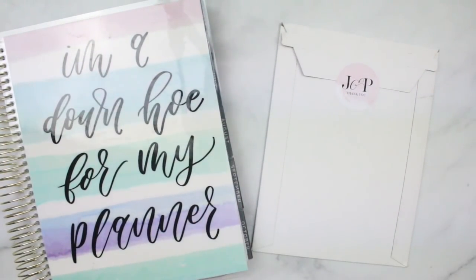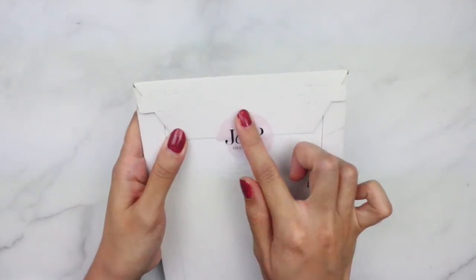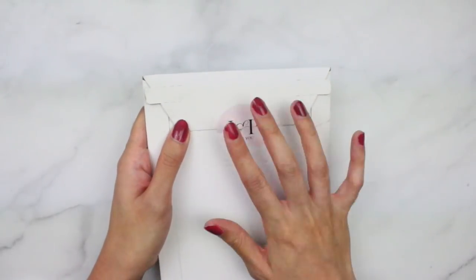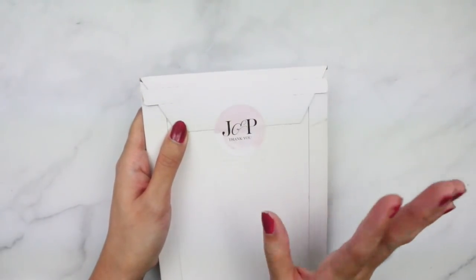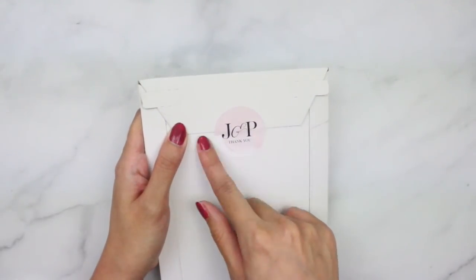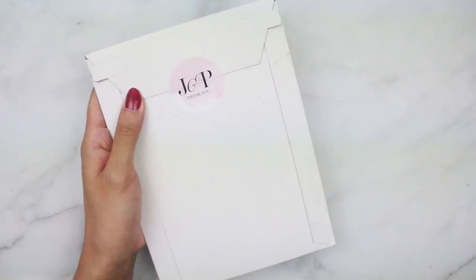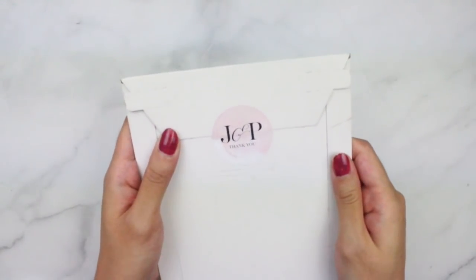So without further ado, let's rip open this package. Alrighty, first of all, I love this little sticker. I love the outside packaging details whenever shops send them, like when they write, oh, this package is for Kristen, or happy mail inside, or do not bend. Oh, so cute. We love that. So I'm really excited about this right now.